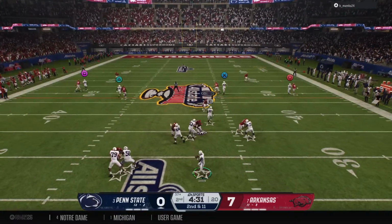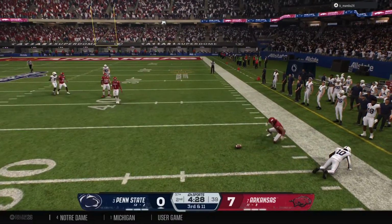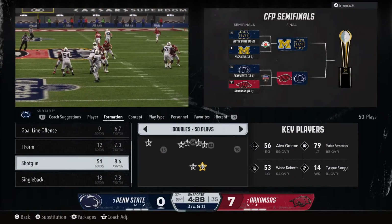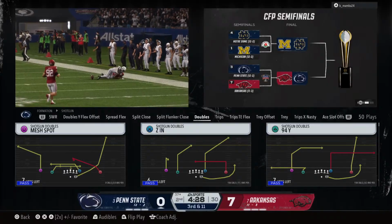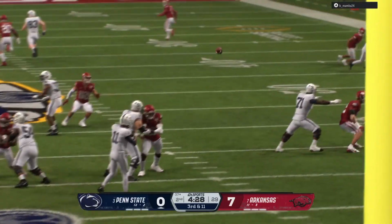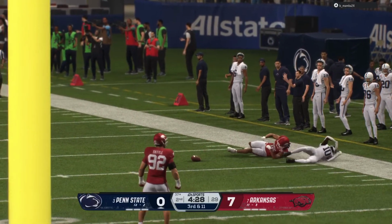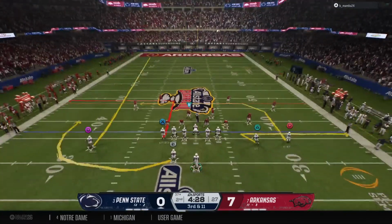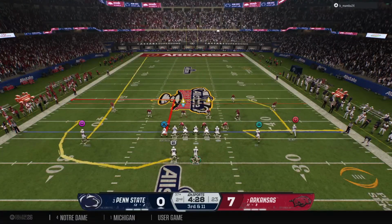Fakes the handoff, looking to throw. Fires it to the wideout. That's going to be incomplete. A lot of contact, no flag, brings up 3rd down. But this defense has been incredible all year long, and they continue to be that way in the postseason. Just getting after this offense, whether it's putting pressure on the quarterback, great coverage downfield. Right now, they are dominating this game. They come to the line, a long way to go for the first down, but needing this crucial conversion right now.